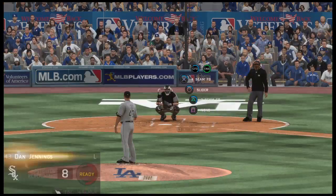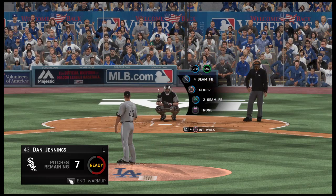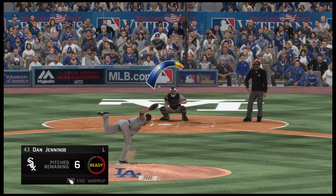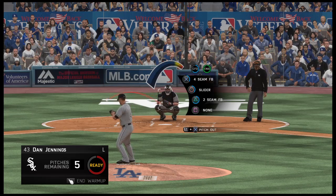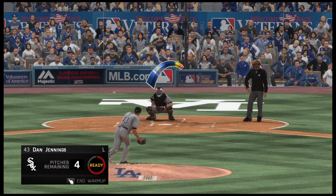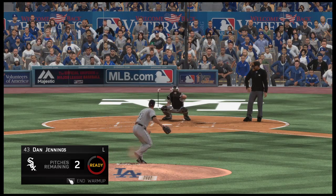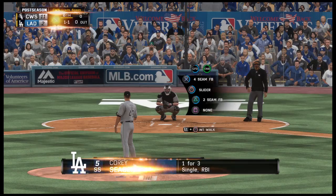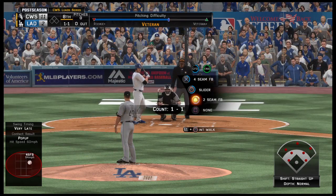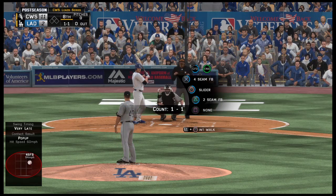Dan Jennings will come in now working with a huge lead, so he'll just look to get some work in here. Dan Jennings. Corey Seager will lead things off here for L.A., but don't go too far. Yasiel Puig set to bat next. Well, you're facing a pretty big deficit in this game, so they need to start clawing their way back.